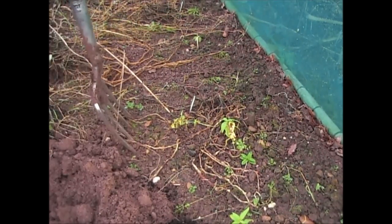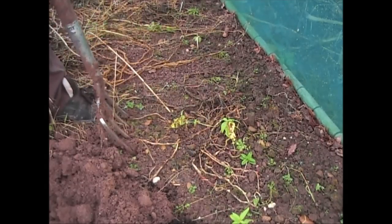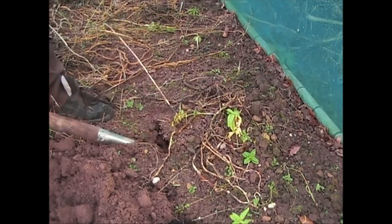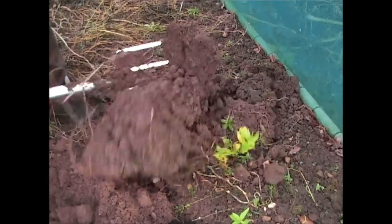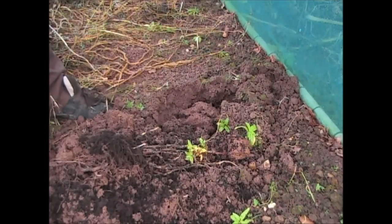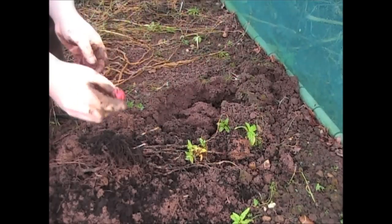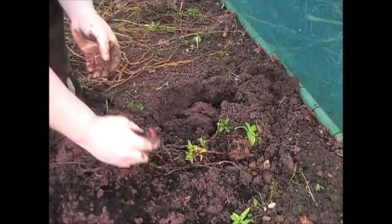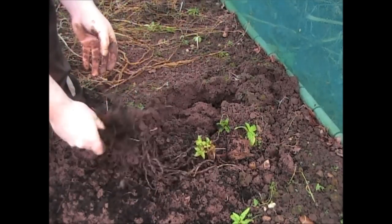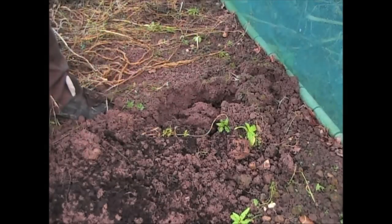Let's see if we got any more success with this one. So this one's a red one. There's one. So that's actually what we're looking for. There's another one here. Rather disappointing crop so far. That's just the plant.